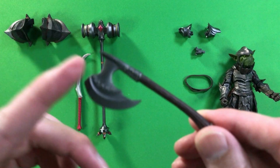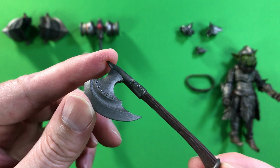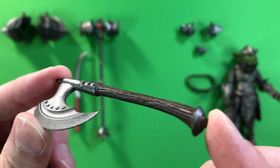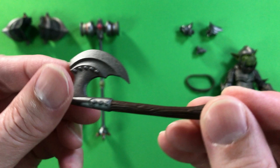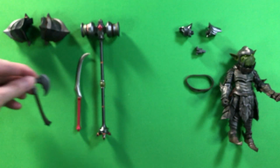He's also got this gorgeous axe. You see the grommets on it that's holding it onto the wood, and just the fact that it is wood, and then you can actually see that it is beautiful. Really nicely done, a great accessory piece.